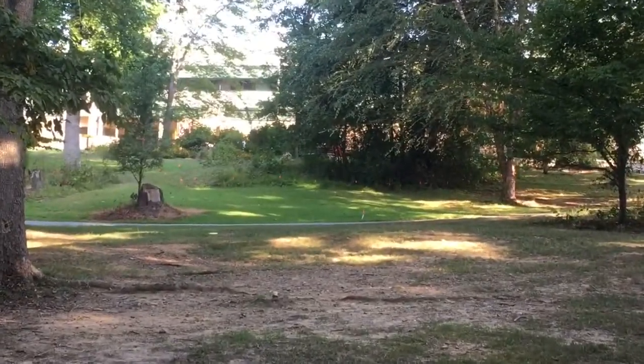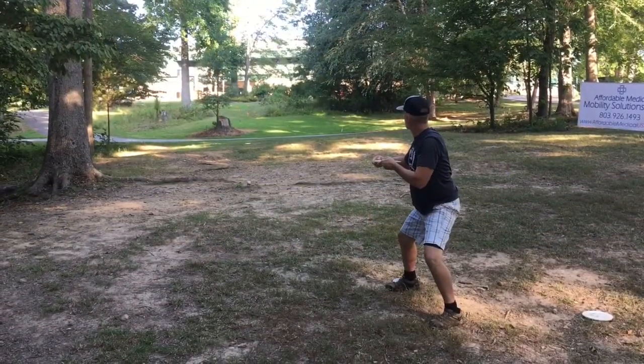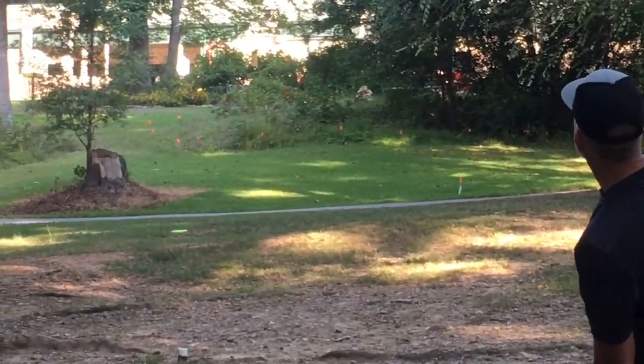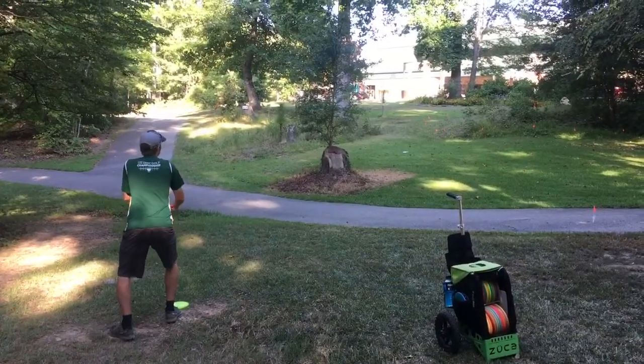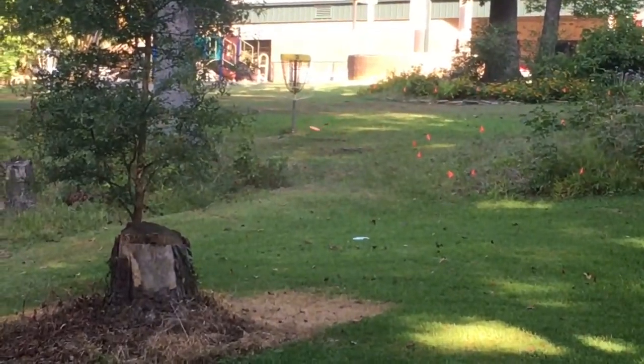Allen ends up with the same kind of thing. He just doesn't get it quite turned enough, and it just kind of stalls out into those trees and lands in that OB area. Yeah, being on the left side as a lefty, it's a weird angle. Somehow, Greg lands in the middle of that OB there and trickles back in bounds. Just a little jump putt.